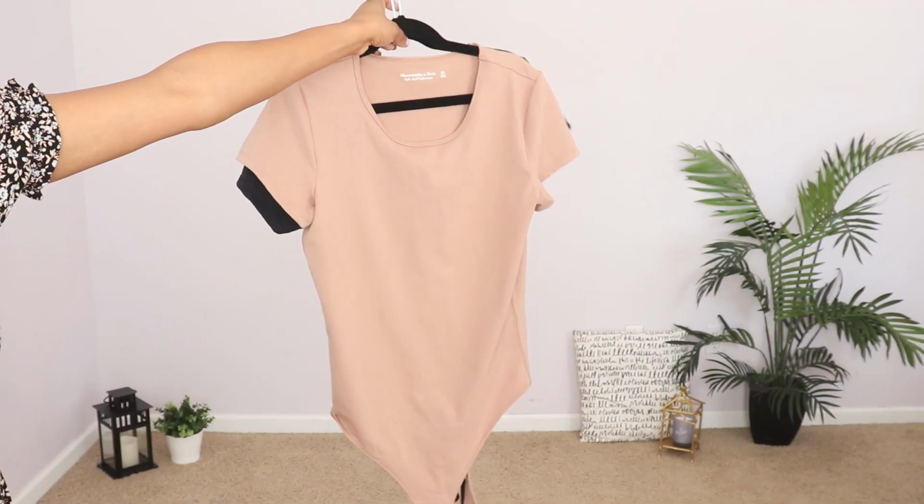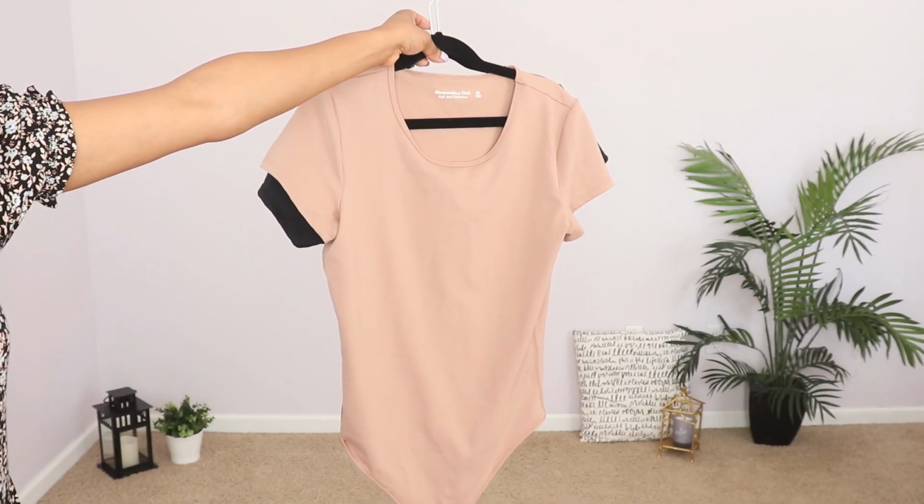My favorite places to get bodysuits are first Abercrombie & Fitch. I really like their seamless bodysuits collection, as well as Everlane. I think bodysuits are just great for a modest wardrobe in general because you're wearing a lot of layers when you're dressing modestly, so bodysuits can be that nice seamless foundation that you start off with.